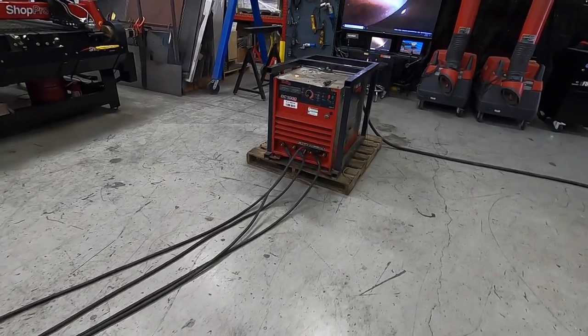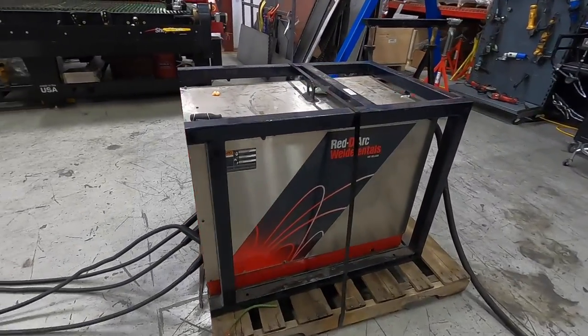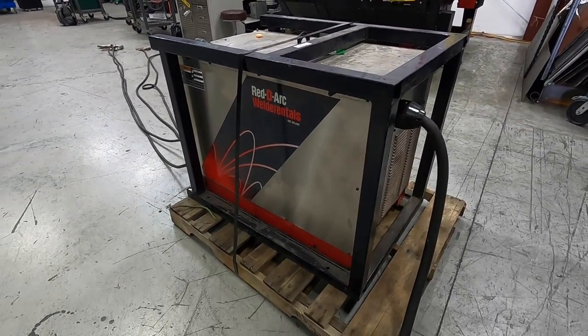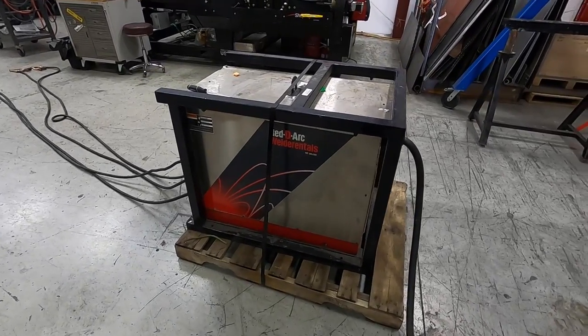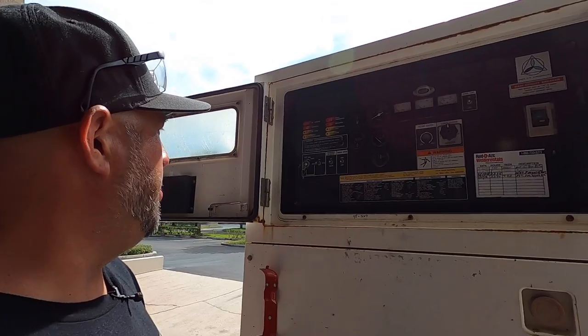DC 1000 welding machine by Ready Arc, and this is going to be running off a big generator. So let's go check that out. This is the big Ready Arc generator that we're going to use to run the 1000 amp machine. Let's go ahead and fire this bad boy up.